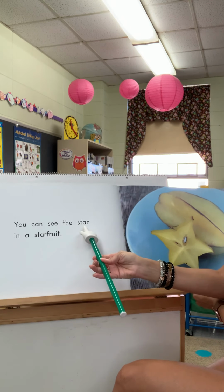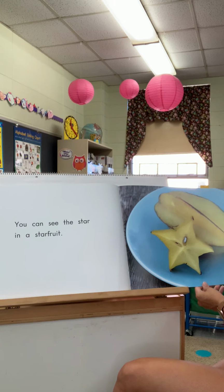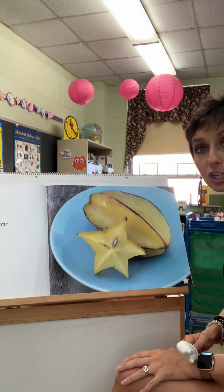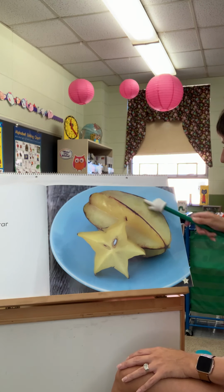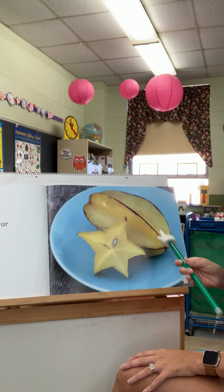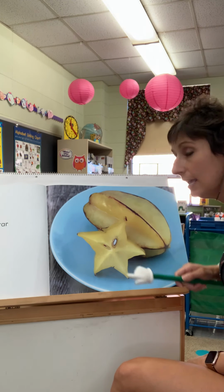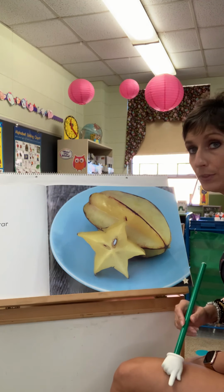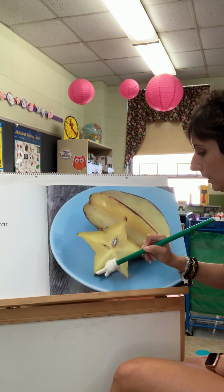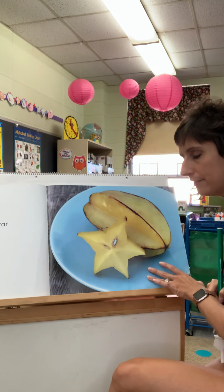You can see the star in a star fruit. Boys and girls, this special fruit is called a star fruit. And it doesn't look much like a star when it's whole. It's more of an oval shape with some strange creases and folds. But when you slice it this way, it forms a star. Let's count the points. 1, 2, 3, 4, 5. Another star with 5 points. I wonder if all stars have 5 points.